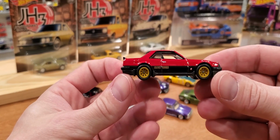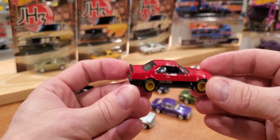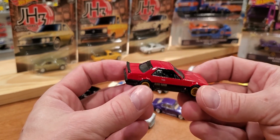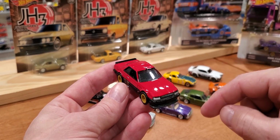Anyways, you can see this thing is absolutely beautiful. The wheel choice, perfect. All metal. Of course, these cars are all metal on metal. Now featuring the tampos for the taillights and headlights. You're going to see tampos all the way around on all of the cars.